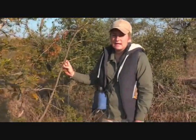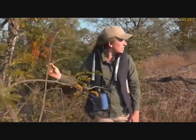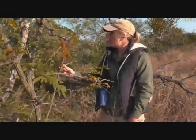It's very sweet and will bring lots of different animals. So that's a natural way, I suppose, of clearing, is getting the elephants to do the hard work just by adding a little bit of molasses. We're going to move away from this very thick pocket though that's on this drainage line.